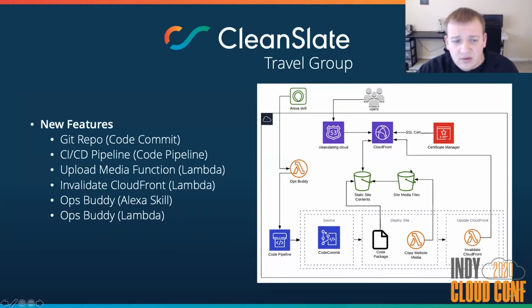We added a Git repo using AWS CodeCommit, think GitHub or Bitbucket, but Amazon's private flavor. We used CodePipeline for a CI/CD pipeline. We stood up some Lambda functions for updating our S3 bucket and invalidating our cache through CloudFront. And then we created our Alexa skill named Ops Buddy. So you can see here, we've got our pipeline, we have our Lambdas, we have our Ops Buddy code, and we have the Ops Buddy skill, which integrates with our pipeline.